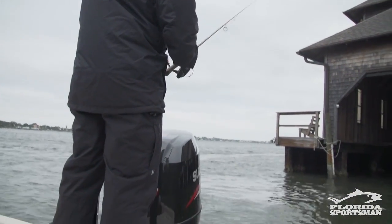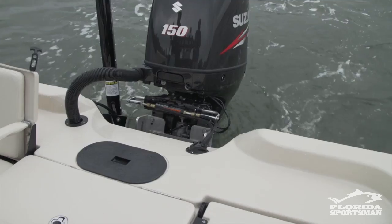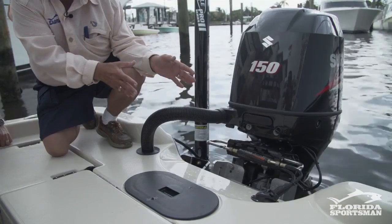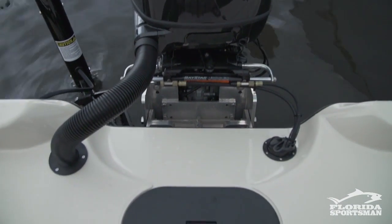Hey Dave, I really like the idea of no splash well. It gives you more room back here and enables you to raise your motor higher. Well, in a 20-foot boat, you have to maximize every inch of space. That's a great way to do it. Every inch is a compromise. They did a great job with this. They've got it to where your motor can come up and you don't step in that splash well as you walk across the transom.